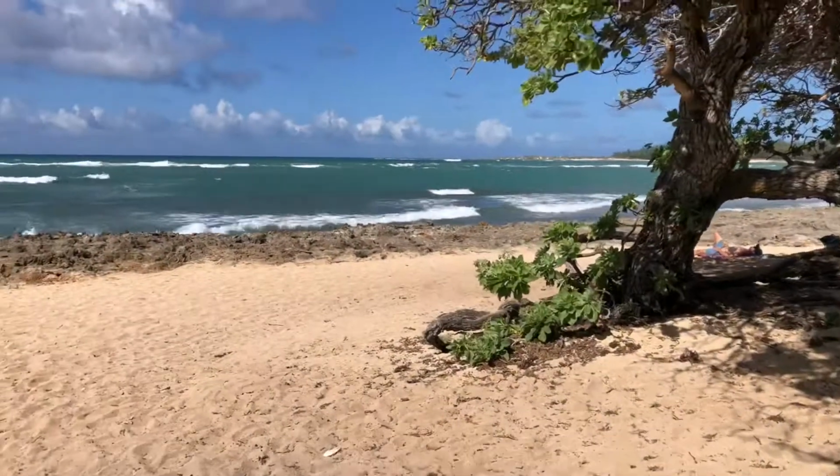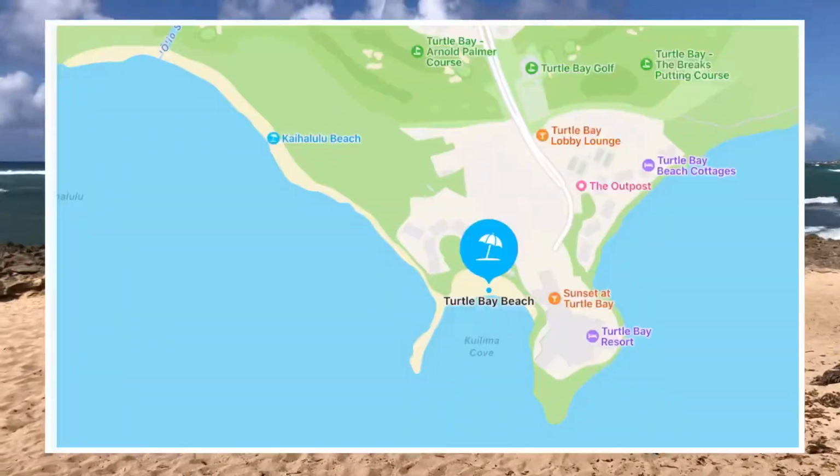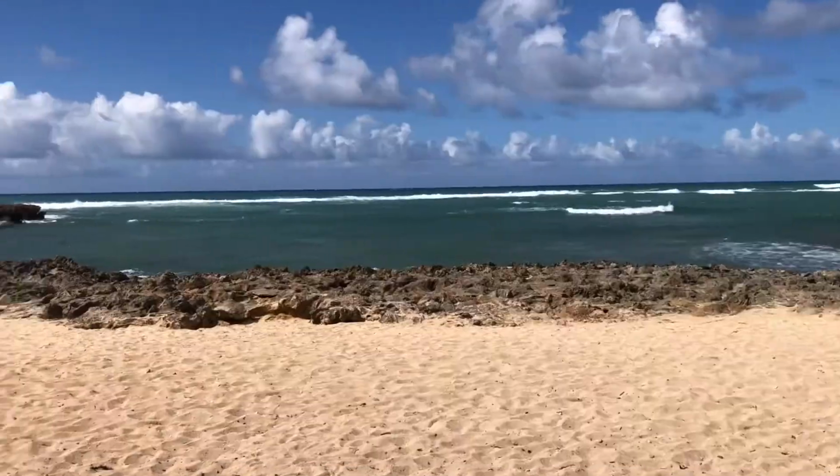Alright everyone, this is part 4 of my trip in Oahu, Hawaii. I'm at the Turtle Bay Beach and it's the 2nd of August.